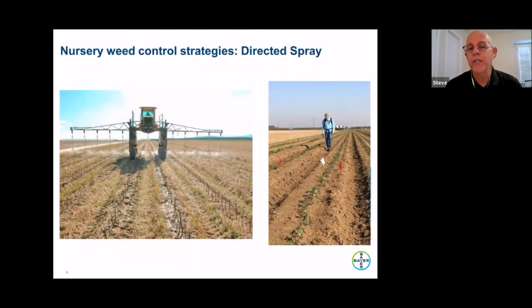The next strategy is using directed sprays of liquid pre-emergence herbicide. And I really have the yin and the yang here in these two pictures. On the left is a very sophisticated drop nozzle spray rig. This is out on the West Coast. This is a nursery that has thousands of acres of budded trees.